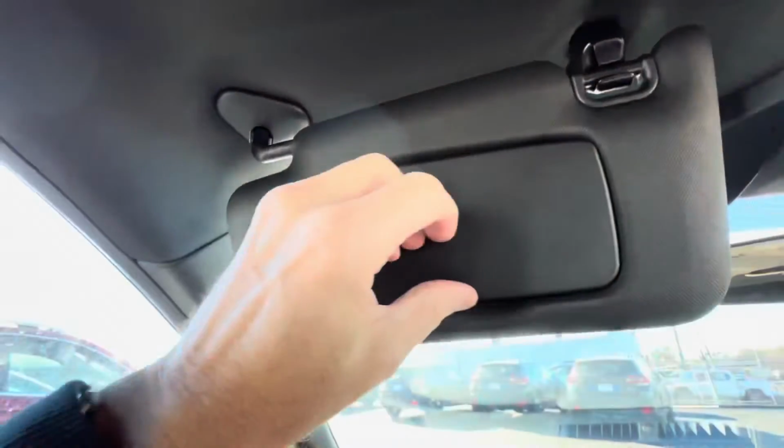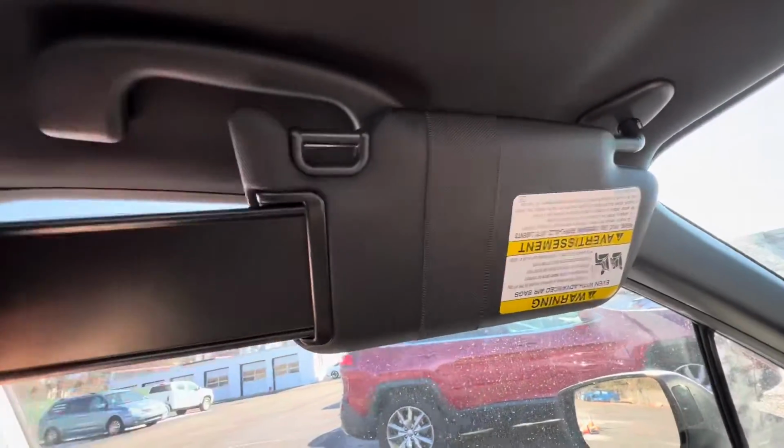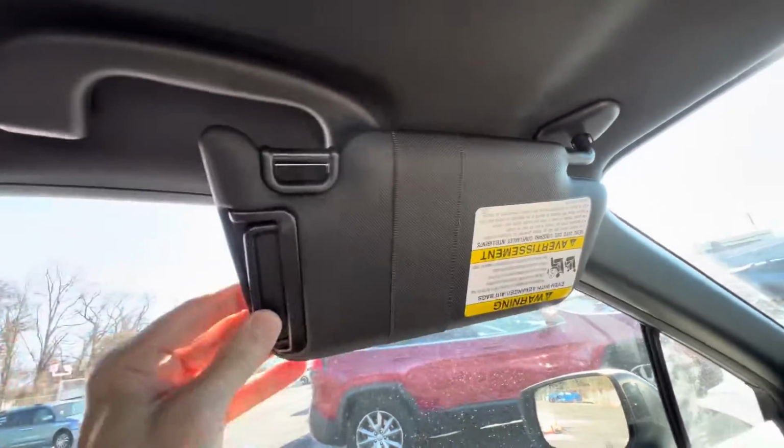Sun visor, vanity. It doesn't slide, but we have an extension to block out that side sun for you, so that's a nice touch.